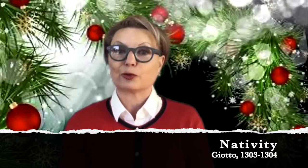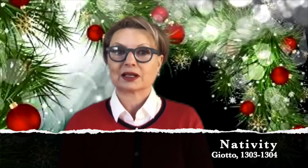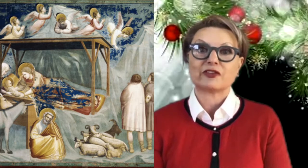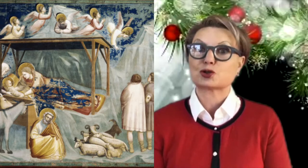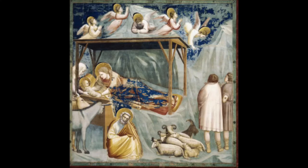The earliest dated painting in my Christmas selection is Nativity by Giotto, which dates back to the early 14th century. This painting is eternally beautiful and has a very peaceful, serene quality typical for Giotto's work. It shows the moment Jesus is born and angels sing to proclaim his arrival, the Christmas day.